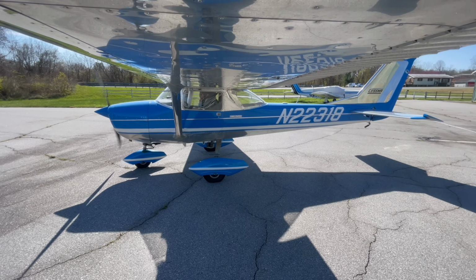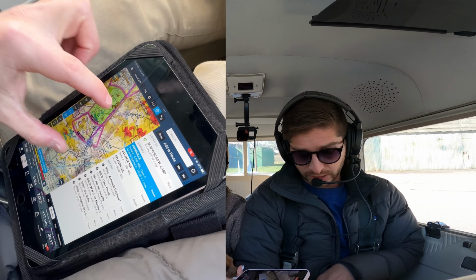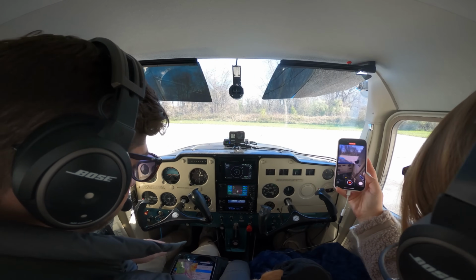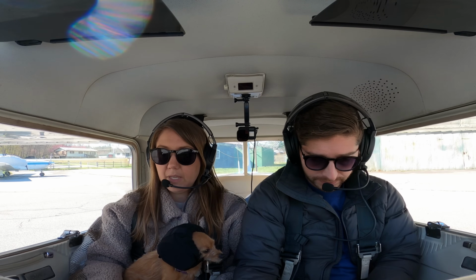Woohoo! We can't go above 4,300 or into this surface layer before we're talking to Asheville Approach. So it will be off of 3.3 to the north, and if we can't get them before 4,300 or that surface layer, we'll just orbit down low, but we should have no problem getting them. Cool. Are you ready? Yeah.